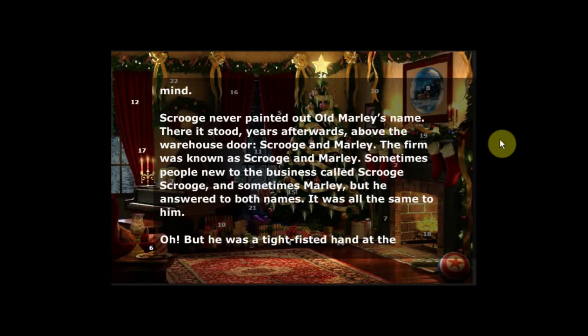Scrooge never painted out old Marley's name. There it stood, years afterwards, above the warehouse door, Scrooge and Marley. The firm was known as Scrooge and Marley. Sometimes people new to the business called Scrooge Scrooge, and sometimes Marley, but he answered to both names. It was all the same to him.